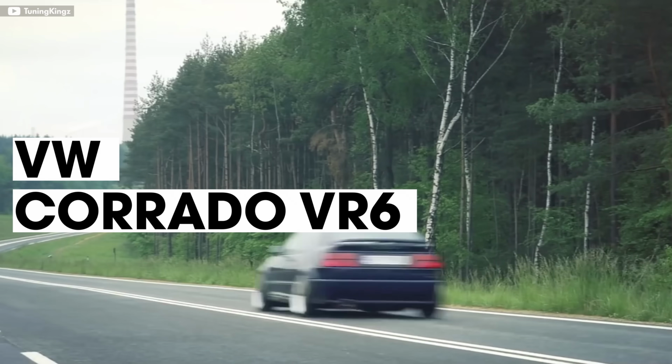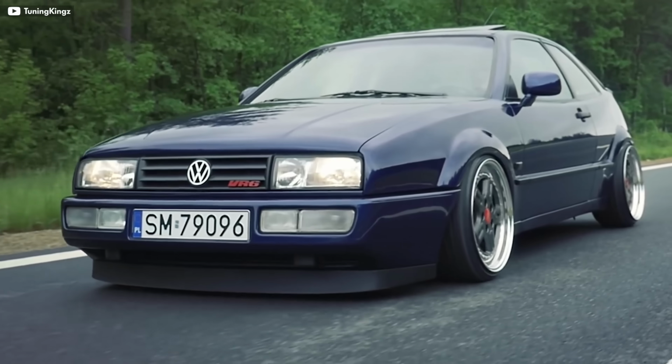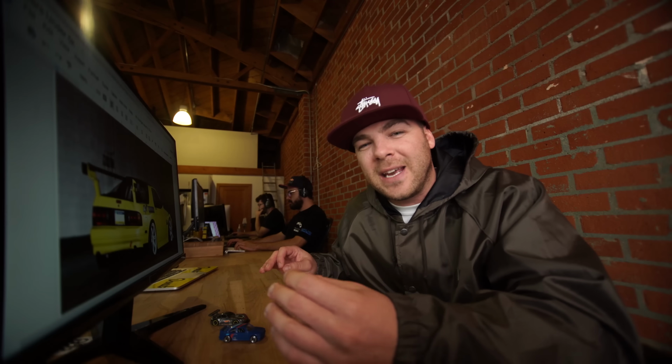The CORRADO VR6, a unicorn hatchback regarded as the poor man's Porsche. That's because it was faster out of the factory than the Porsche 944 I mentioned earlier. Plus, it's got this sweet mechanical spoiler that pops up when you hit 45 miles per hour.